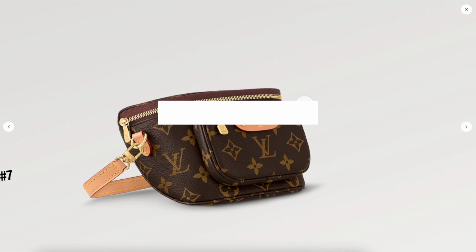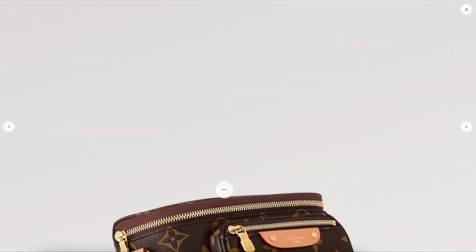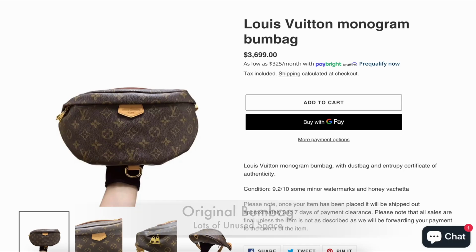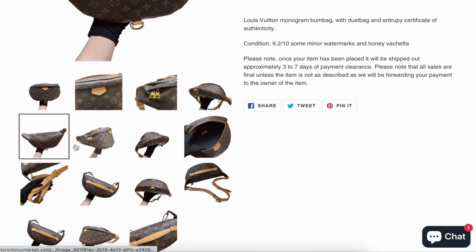Number 7, I think it is a better use of space compared to the original Bumbag. Whereas if you see the original Bumbag, it is like this moon banana shape, where there's a lot of unused space at the end.